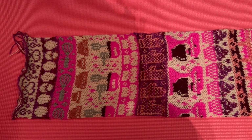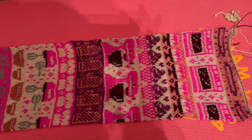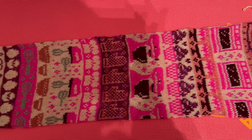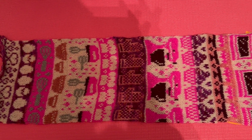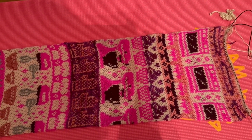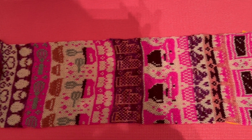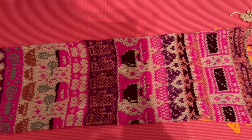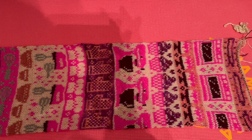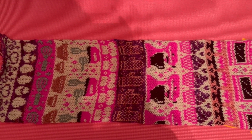Okay, washing is done, and I have my cowl on a blocking mat, aka my yoga mat. So knitting yoga is a thing. I'm telling you, it is. We did a measurement, and I got 32 inches for the length and 9.5 inches for the width. That's totally fine with me. That means it can go over my head and it won't be all up on my face and my makeup won't get on it. So now it's just time to wait for it to dry. Hopefully it'll dry by tomorrow evening and I can graft it. So I am super happy with this project.